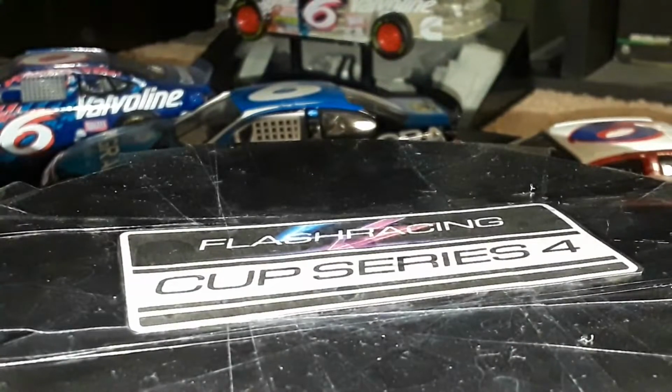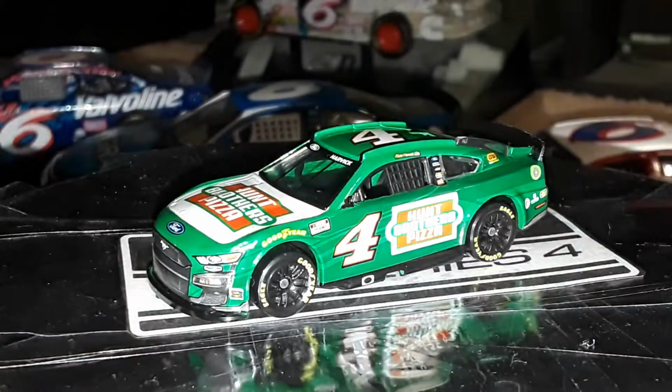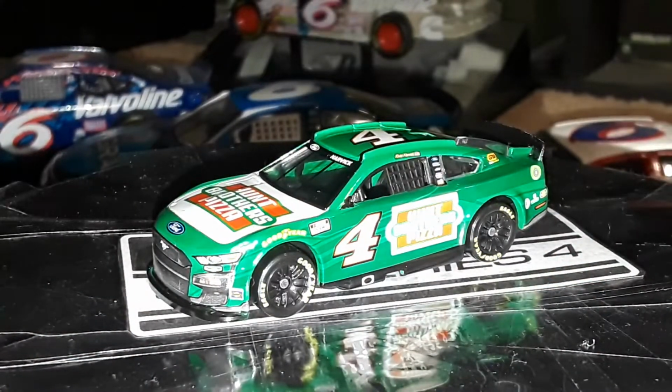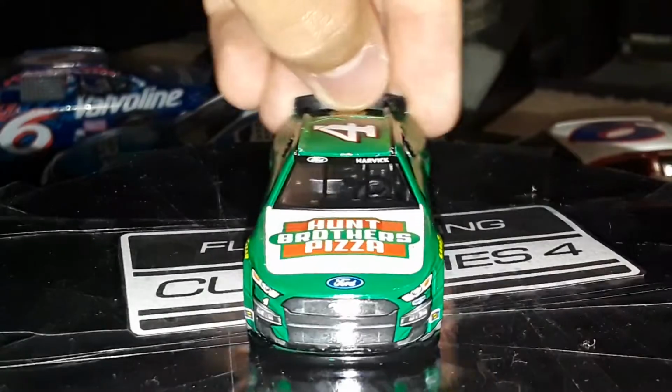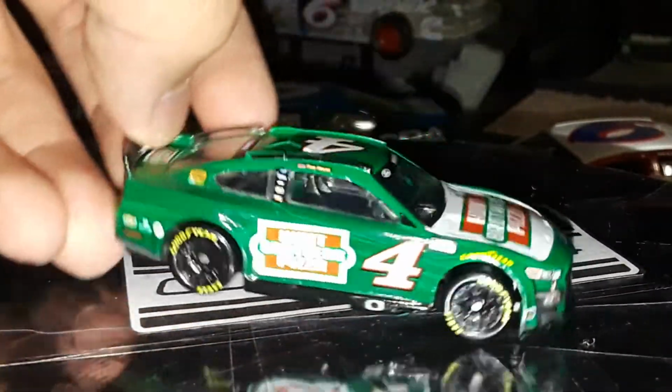That one we did not look at in a video yet. This one we were supposed to look at, the Hunt Brothers, but we didn't. I had to refilm that other Authentics one and decided not to post it. So here is the Gold Series. I had to replace it with this because the graphics were horrible on the Authentics car.